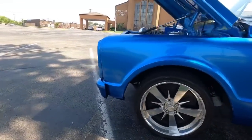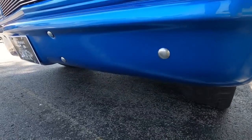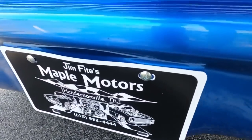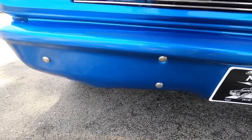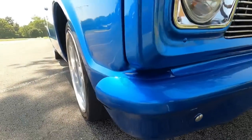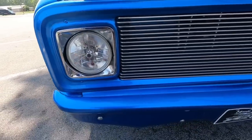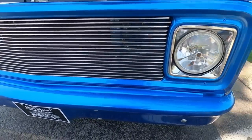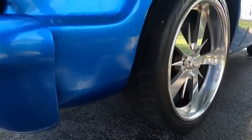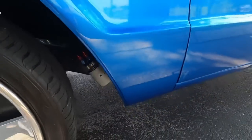So far, I'm loving this truck. Runs and drives good. Here we go. Coming around the front end. A little scratch here. Looks like a little bend here at the bottom. Back over the grill, a little chip there. Coming down this side, up and over the fender. Got some bubbles in the corner of the door there.